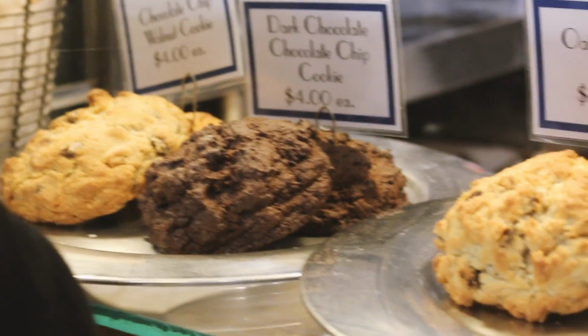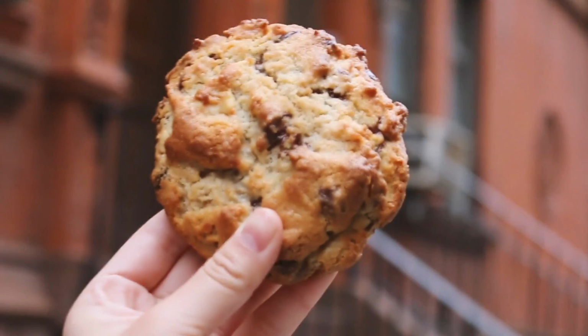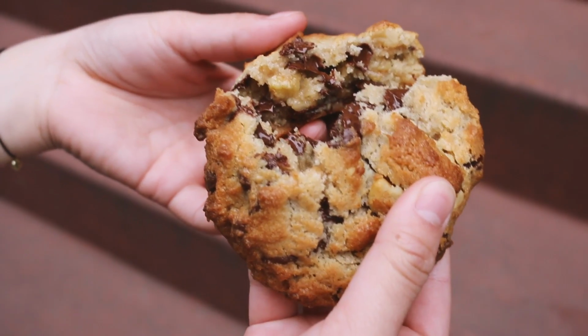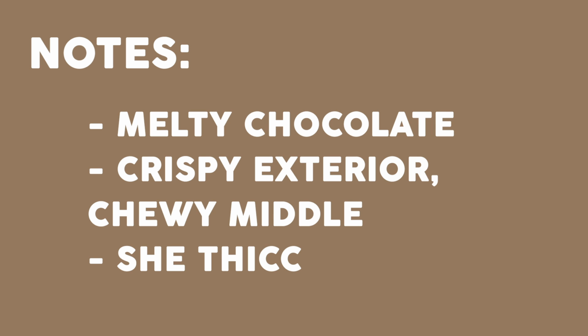I've only tried their chocolate chip and walnut cookie, but it's dense, it's crispy, it's chewy. The chocolate is perfectly melted and gooey. The walnuts add a little bit of crunch and texture. Their cookies are very solid and undeniably good. You might be wondering then, why is it that Levain is not my top choice for cookie? Well, that is because Chip exists.